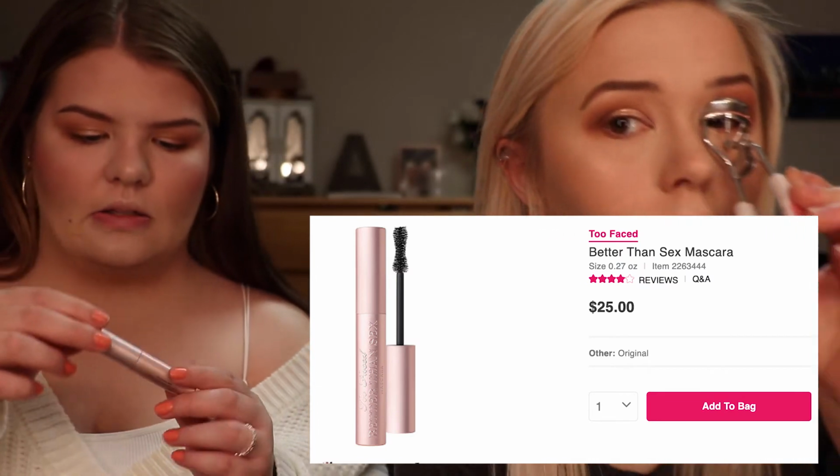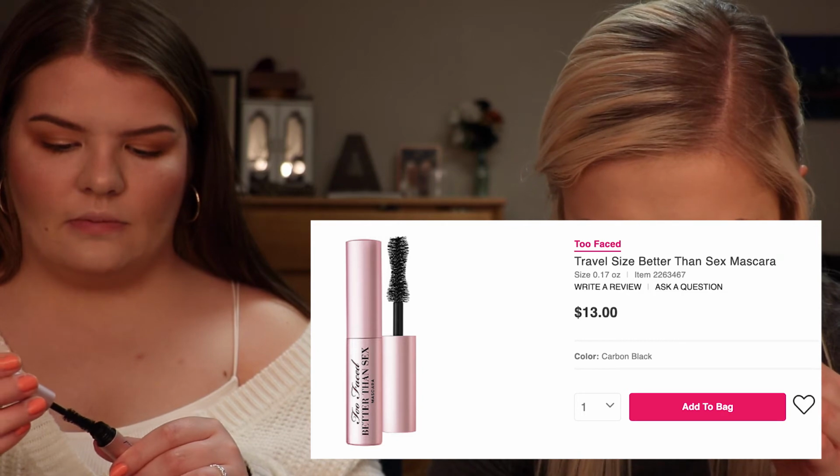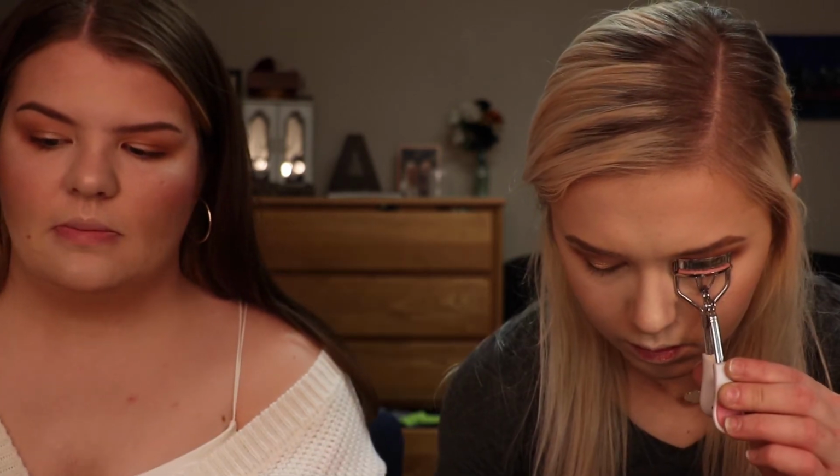Yep, so I use a curler, which I need to freaking clean. I think I have one of those somewhere. I curl my lashes. And then we're both using the Too Faced Better Than Sex mascara. I really like this one. I get it in minis because I find that Too Faced Better Than Sex mascara is one of the best mascaras, arguably, on the market. The problem is, I think that the full tubes dry out really fast. I agree, because yes, we're going to order minis from now on. If you're ever looking to try a new mascara, always order the mini. Because why would you order a full size and then hate it, you know?